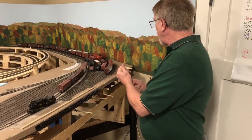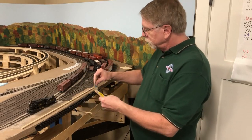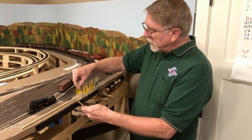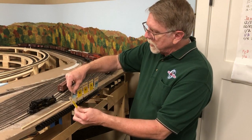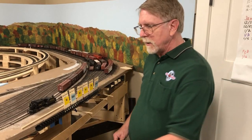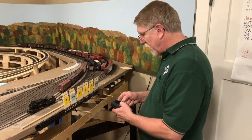So I think that in order to make it easier for me later when I go to build a train, I'm going to go ahead and block out the Wilmingtons and the B&Os right now. So I'm going to go and get track number 4 and I'm going to block it out.